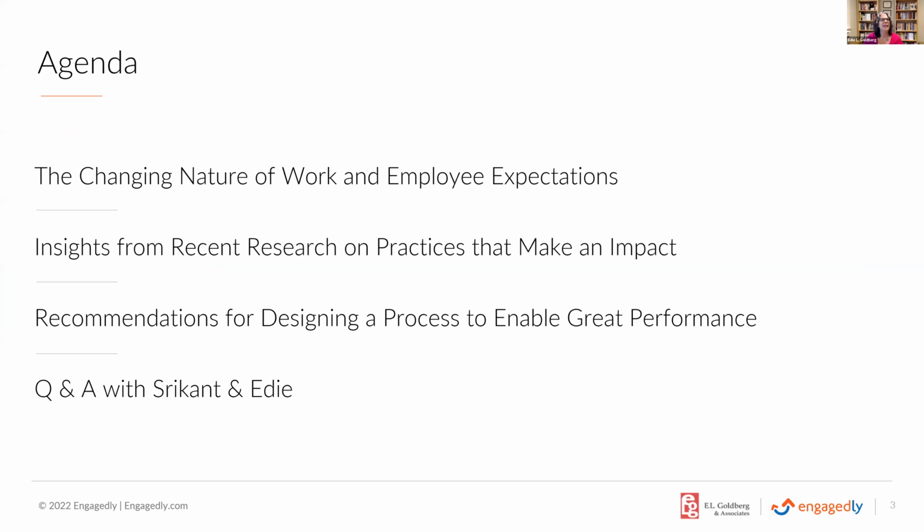Let me give you an overview of what we're going to be talking about in our session today. We're going to start off talking about the changing nature of work and employee expectations, a setup for why and how we need to change our processes. I'm going to share some insights from recent research that I conducted on what practices truly make an impact in the organization. And then bring that home to talk about my recommendations for designing a process that enables great performance. And then Sri and I are going to entertain some questions here at the end.